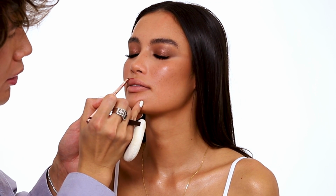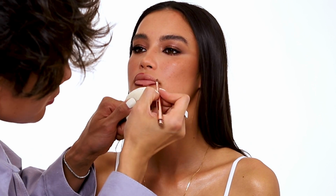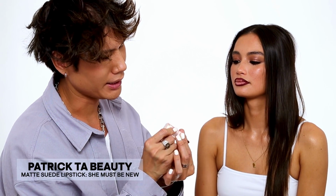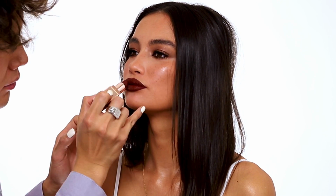And for lips, I'm gonna be using She Must Be New. This is from my Major Headlines collection, and it's a really nice, beautiful burgundy. I feel like this is definitely more of a bold lip, but for this eye and Kelsey's skin color, I think this color will look so beautiful. I'm using Major Headline She Must Be New, and I'm just gonna glide this right onto, wow. Holy, oh, it looks so good on you. Holy Toledo. I love it.